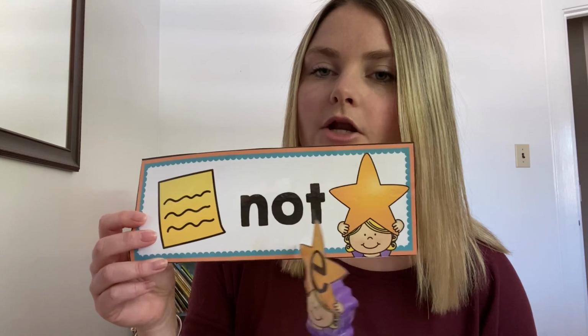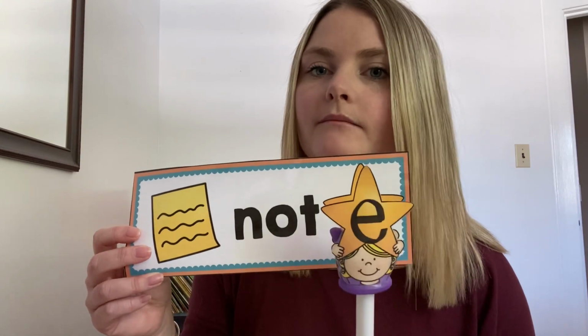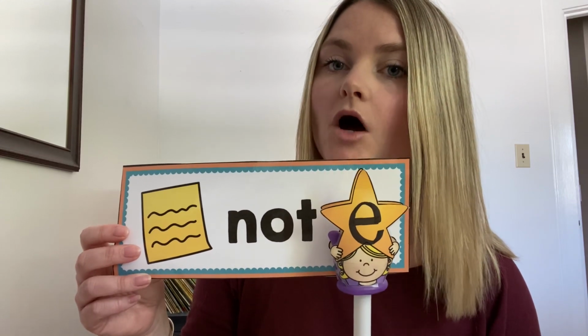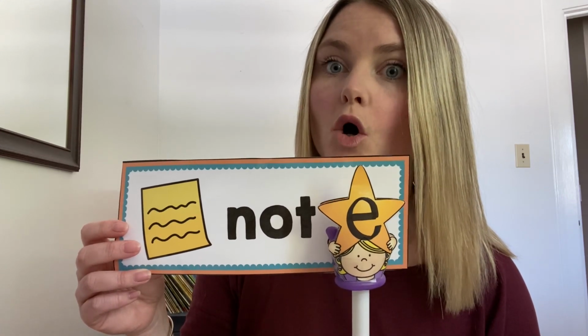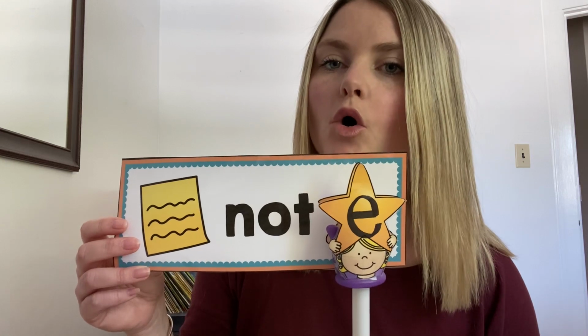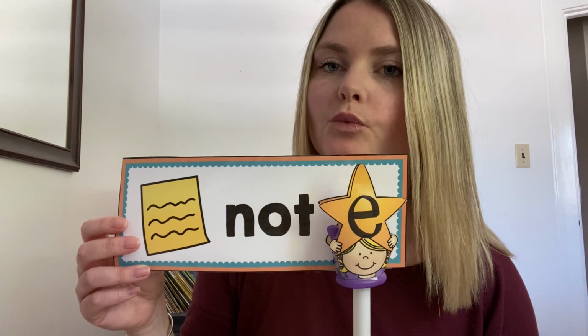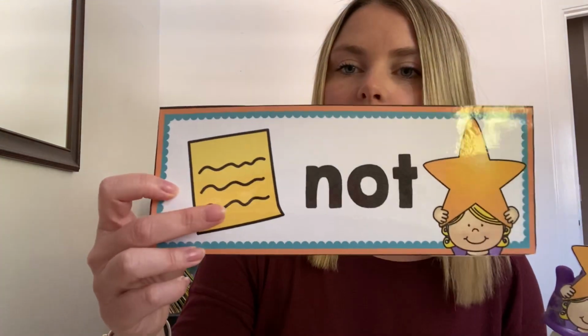N-o-t. Not. Okay. Put the magic E there. It's going to make O, instead of saying ah, it's going to say O. N-o-t-e. Note. I can write a note to somebody.